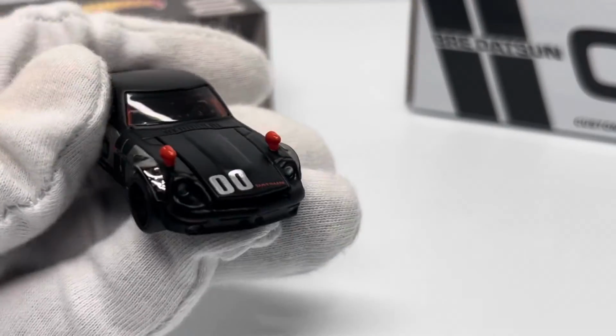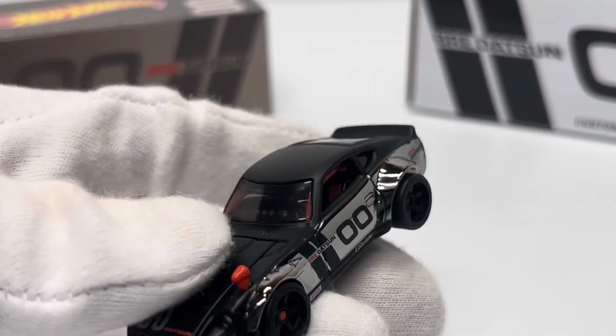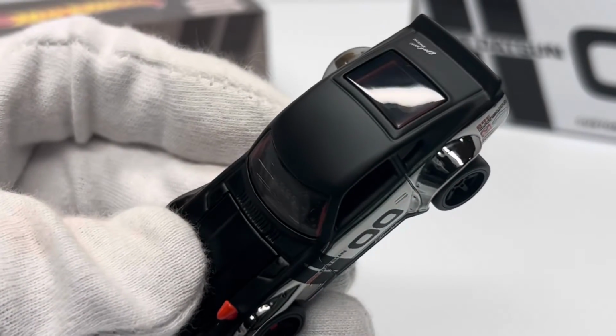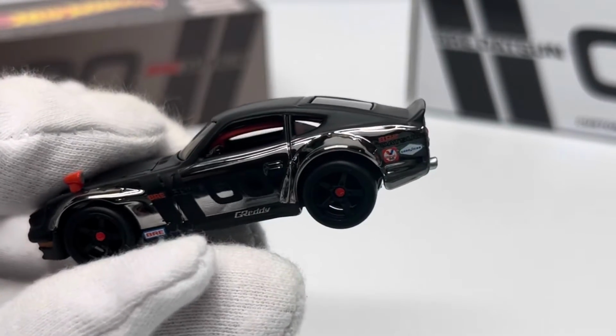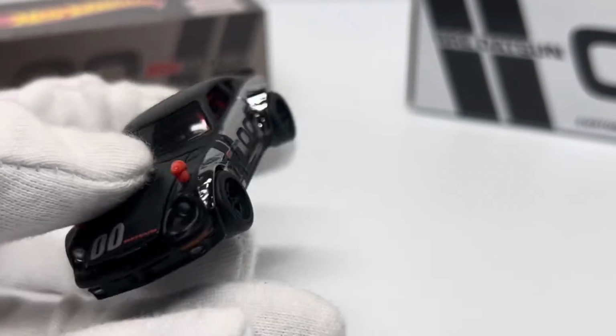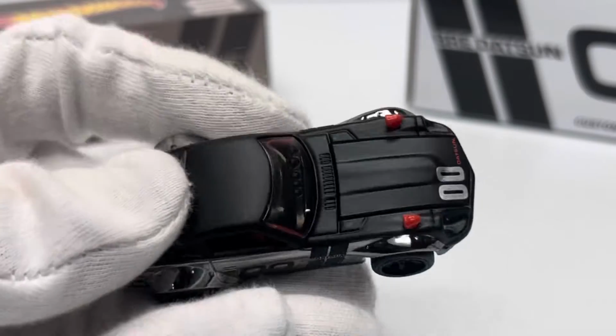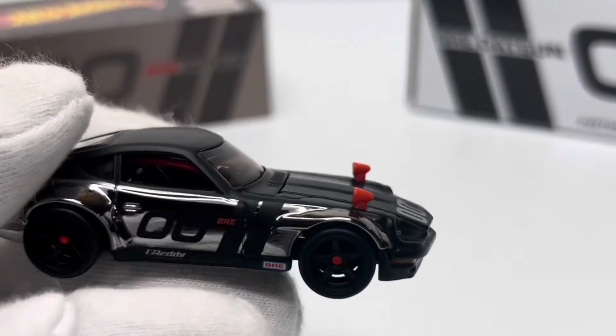And I'm not sure where this came from. This kind of looks like a fanboy's 240Z that was modified and taken to Cars and Coffee every Sunday. I mean, it doesn't look like it's an actual race car from BRE, which is the reason why once I got this in hand, it really threw me off.